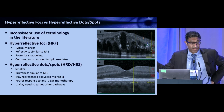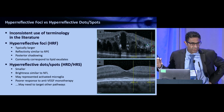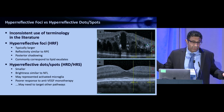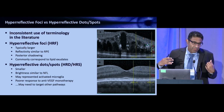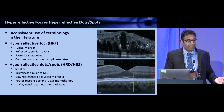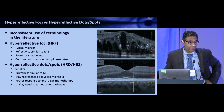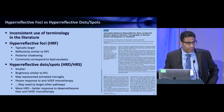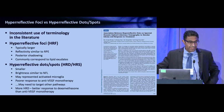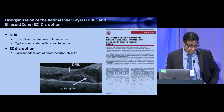Whereas hyperreflective dots or spots are smaller. You can see the little orange arrows there, these little tiny lesions. And the reason it seems to be important to distinguish them is that these smaller lesions may actually represent some type of inflammatory biomarkers. They may be activated microglia. And the thought, in a variety of different studies, is that there may be a poor response to anti-VEGF monotherapy in that situation. You may need to target other pathways. And in fact, other studies have shown that the more of these spots you have, the better response these patients have to, for example, dexamethasone.